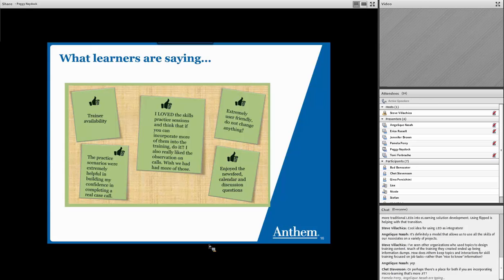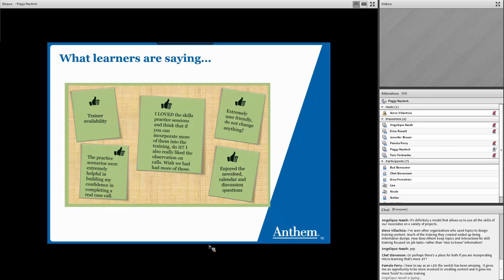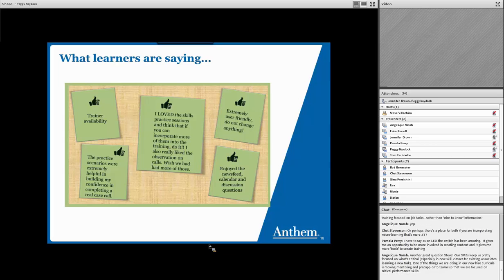Overall, learners are happy with the learning experience in the flipped classroom. Some comment highlights that we have seen include the use of real case call practice scenarios being extremely helpful, skills practice sessions with the trainer, the availability of the trainer now that they're in a coaching role versus that training role, the user-friendly modality, and the overall social aspect of the flipped via the newsfeed, calendar, and discussion questions out on our SmartShare site.